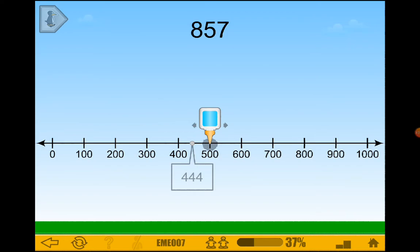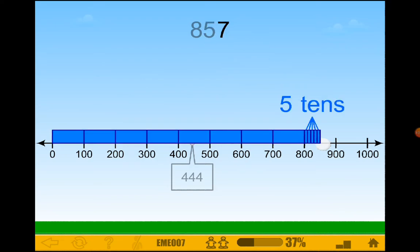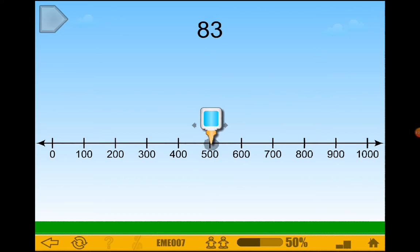Why are the fours so tiny? I need them bigger. 857. So it's about here, and it's about here. That's close enough. Yeah, that's gonna make it. Yeah, that made it. You can tell that made it. That's in the middle. That's what I thought, guys. That's really good.